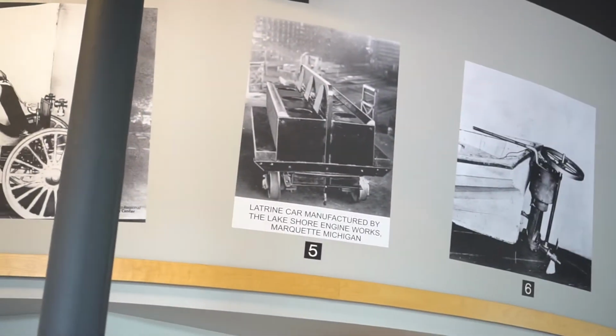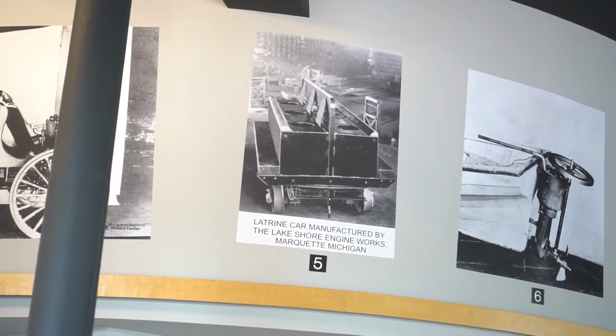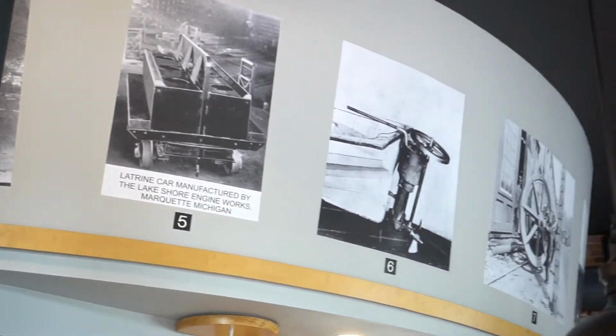Then we have our famous latrine car. The mines were having problems with methane buildup and actual explosions where people were dying, and so they had to come up with a plan for getting rid of the waste. And they developed this latrine car, which was on tracks, and it would go down and be parked down there. And they learned very quickly that they don't put the latrine car in the intake duct; they put it in the exhaust duct, and you can understand why. But that was invented here and built here.